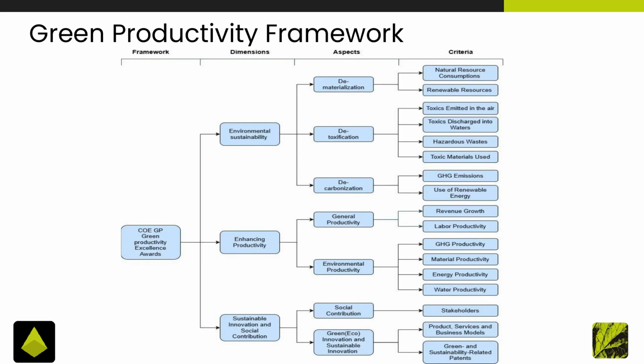Here's an overview of the Green Productivity Framework. At its core, it focuses on environmental sustainability, enhancing productivity, and social contribution. Environmental sustainability includes aspects like dematerialization, looking at natural resource consumption, and detoxification, which evaluates emissions and waste.